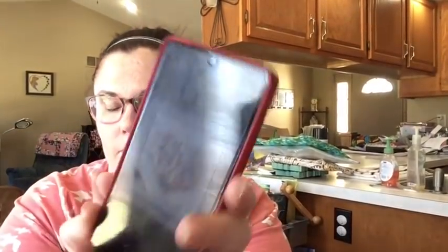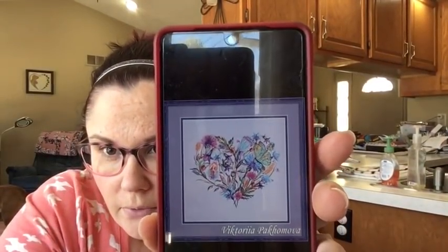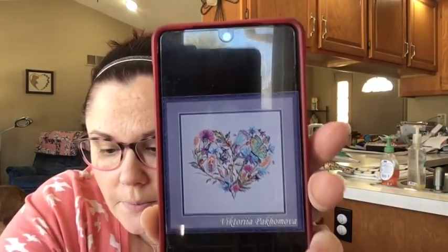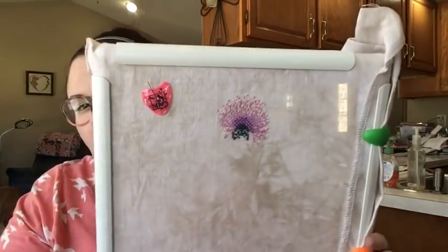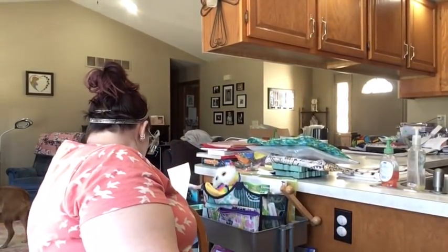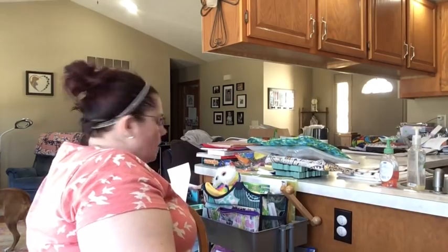Here's the pattern. Butterfly, I think there's a dragonfly in there somewhere too, all the wildflowers. And I had a small start on that one. Do not know where the stuff is for that one. I'm gonna have to find it, it's on one of those carts. I have my working copy and my floss and everything, but who knows where.